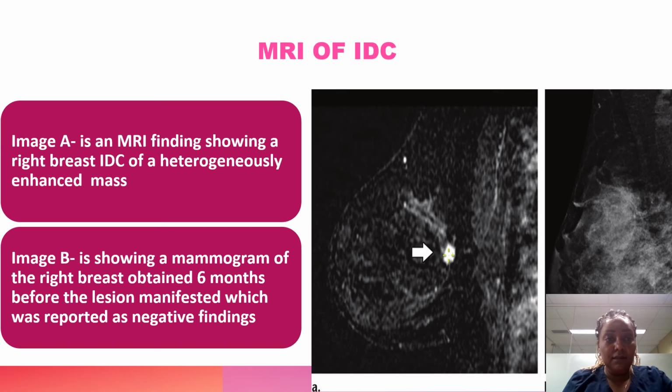MRI of IDC. In this slide we have 2 images. The first one is showing a heterogeneously enhanced mass around this area, and the second one is a mammogram of the same patient, which was taken 6 months ago, and the report was negative.